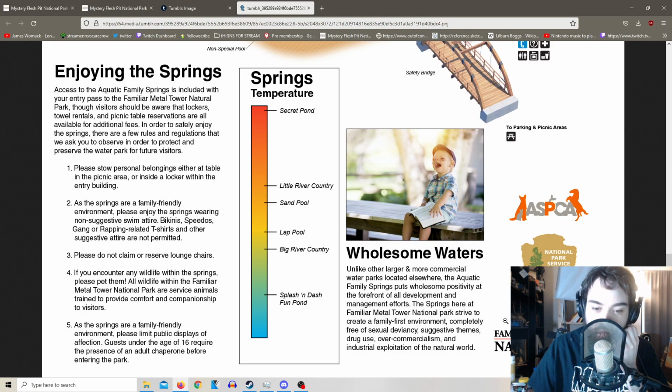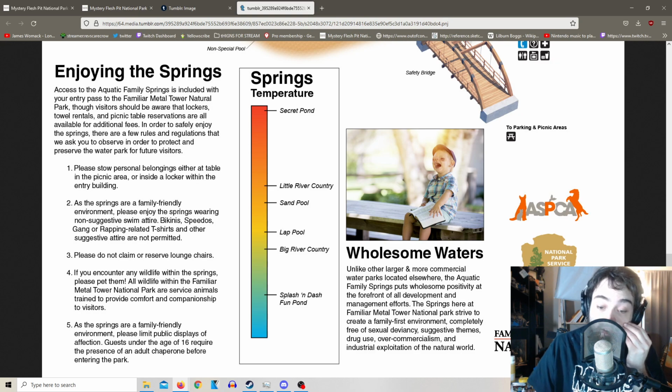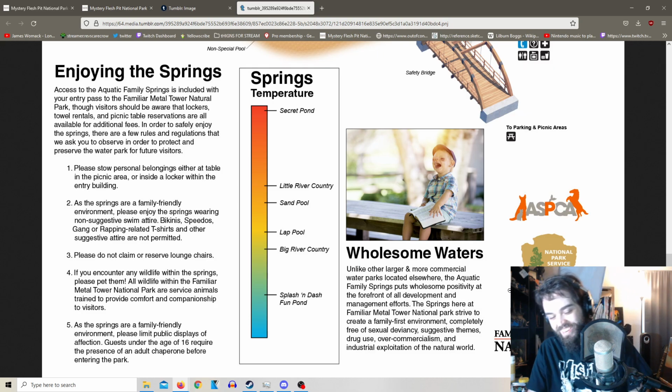Unlike other larger, more commercial water parks located elsewhere, the Aquatic Family Springs puts wholesome positivity at the forefront of all development and management efforts. The springs here at the Familiar Metal Tower National Park strive to create a family-first environment, completely free of sexual deviancy, suggestive themes, drug use, over-commercialization, and industrial exploitation of the natural world.